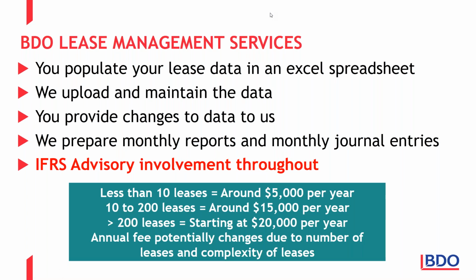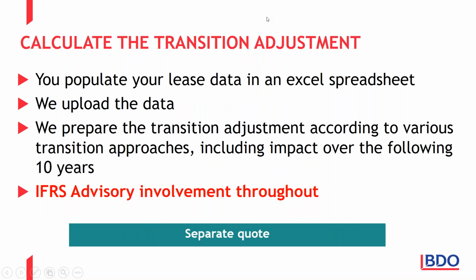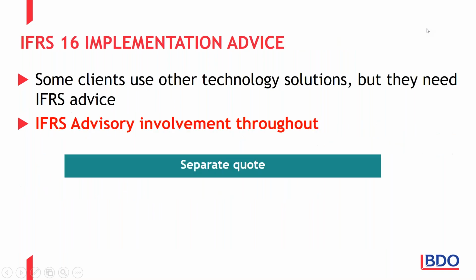We can calculate the transition adjustment, where people say we're only focused on the transition adjustment at this stage. However, I would warn these clients about the limitations of just focusing on a transition adjustment and not considering the ongoing impact on profit and loss, because that can sway you to a different transition approach. And this is really a separate quote depending on what you want. And then sometimes for audit clients, we just do implementation advice or guidance, working with them with their existing technology solutions on what they want.